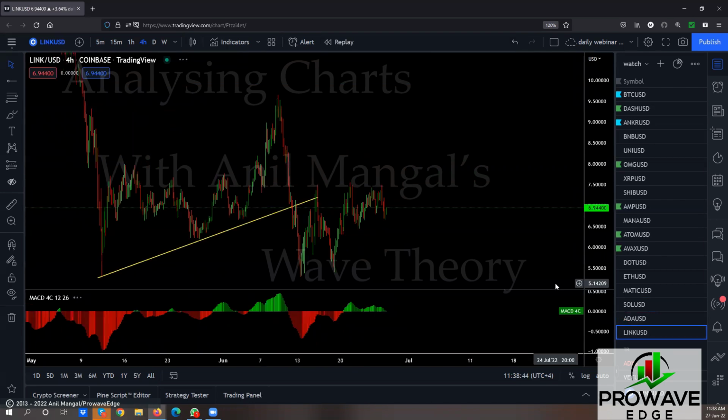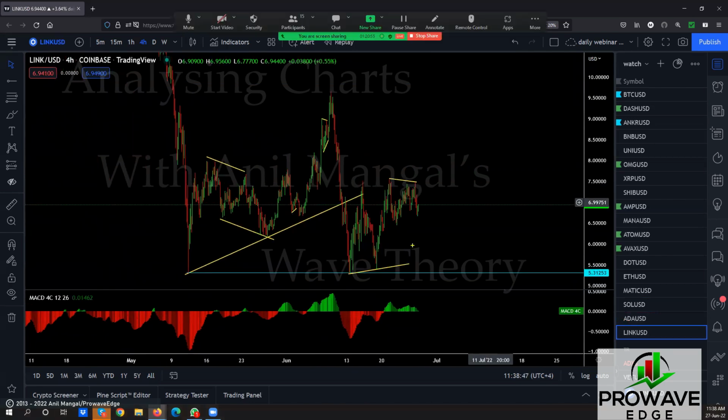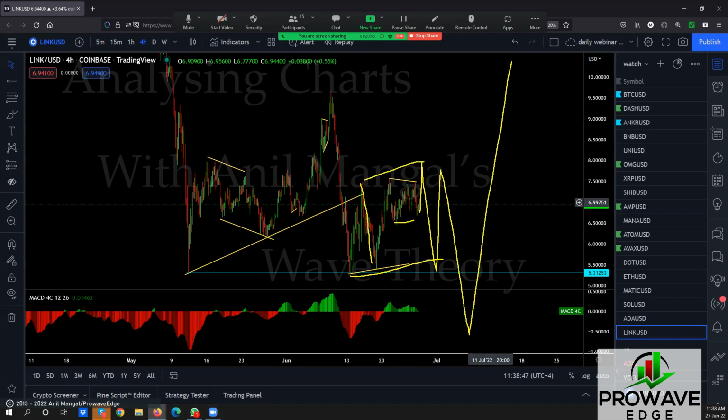On LINK, you're getting a buy setup here, but this is within this structure. See, you've got this deep pullback. You get a flat there. They just do that, come back here, do this, drop one more, and then go. I don't see this as taking off as yet. So we stay away from this one for now.